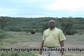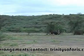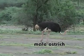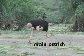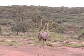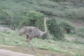A beautiful male ostrich. They are the most beautiful among the bird kingdom. The female are kind of ugly, and I don't know what they have to do to add on the beauty. But this is a beautiful one behind me. If you got that drum for supper, how many dinners can it take you to finish that leg?